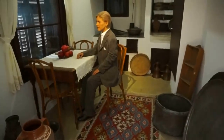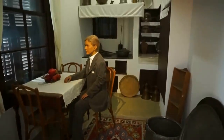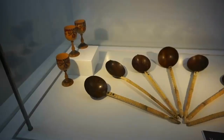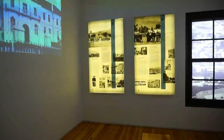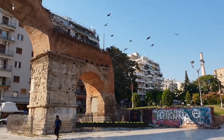The house dates to 1870 and is decorated with mostly original furniture and personal belongings like clothing, eating utensils, smoking paraphernalia, and crockery, as well as photographs from different stages of Atatürk's life. You can see the room in which Atatürk was born and find a pomegranate tree in the courtyard that was planted by his father.